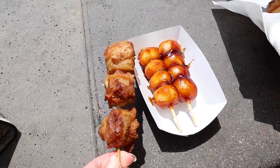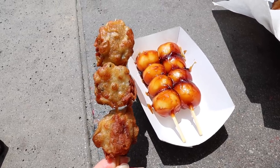How was that? Mmm! Oh, this one's really good. This one's always my favorite. It literally tastes like a fried siumai. Lots of porky flavors.